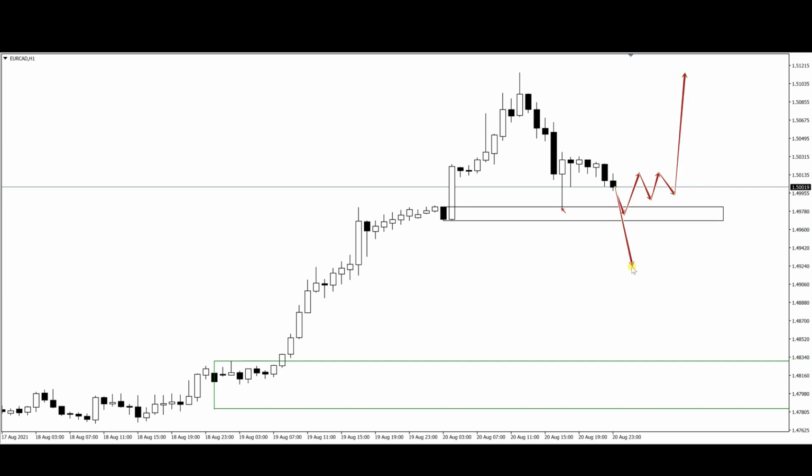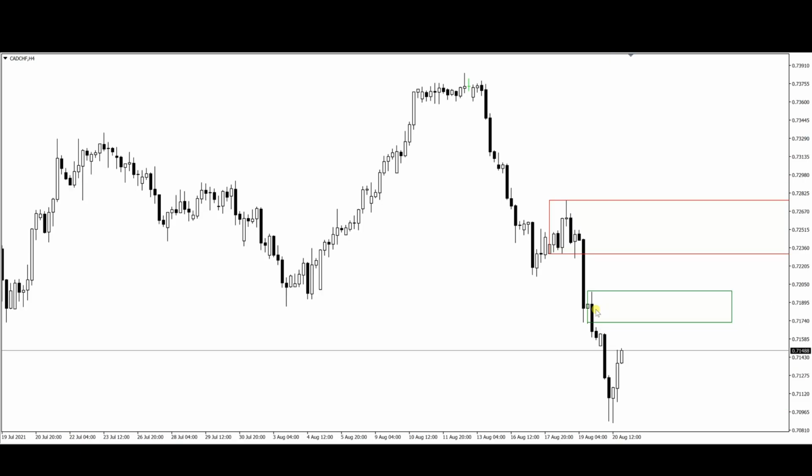But like I said, if it breaks, then I would like to see price give me a push into this demand zone that I have on the 4 hours time frame, and then any reversals from here, I'll be looking for an opportunity to go long for further continuations to the upside. That's basically my game plan for Euro Canadian dollar.